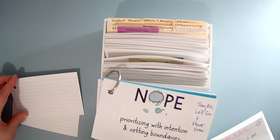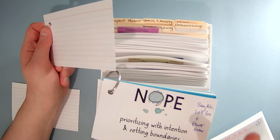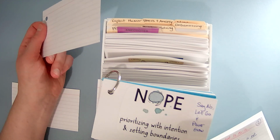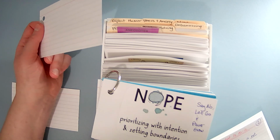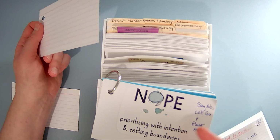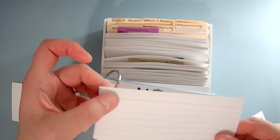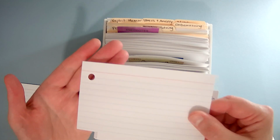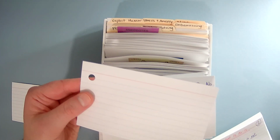So I buy these heavyweight cards, and then I can't use a hand hole punch because I have psoriatic arthritis and it's too difficult on my hands. But what I did is at a local thrift store, I found a cheap three hole punch, and I just moved the, I don't even know what you call it, the actual punch portion, in order to be able to punch 10 to 15 cards at a time. It's an industrial one, and so I punch all of my own cards.